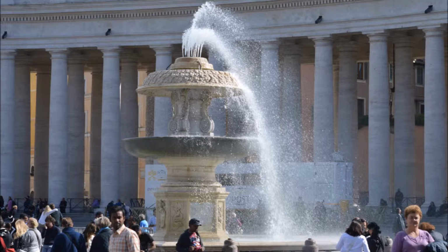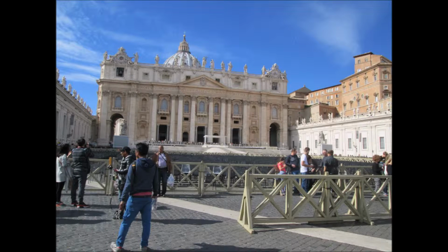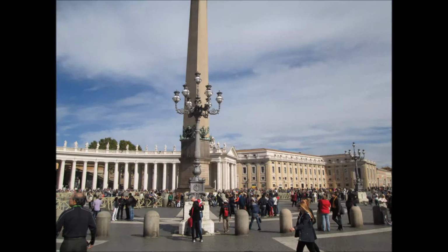And everyone will recognize this. This is St. Peter's Square. Statue outside. This is where the Pope holds Mass. It's also historically the location that St. Peter was crucified upside down. And there's a giant monument there, supposedly on the site that occurred.